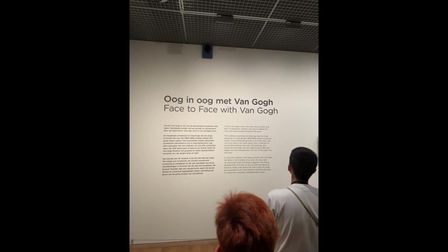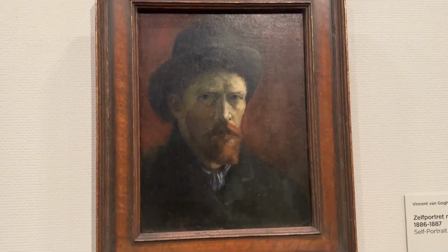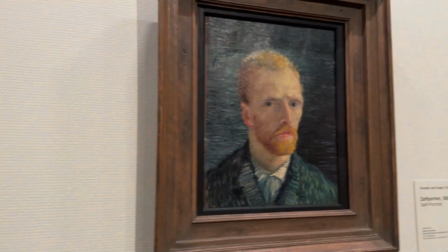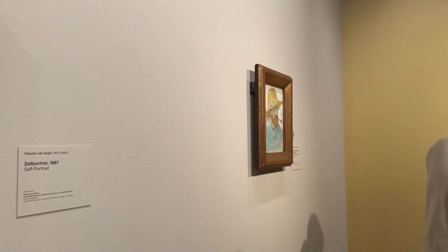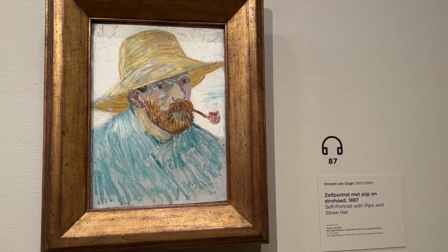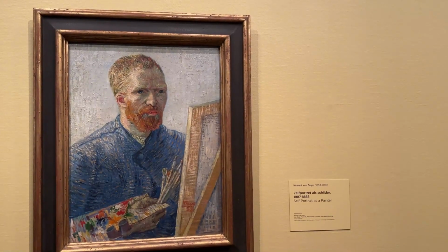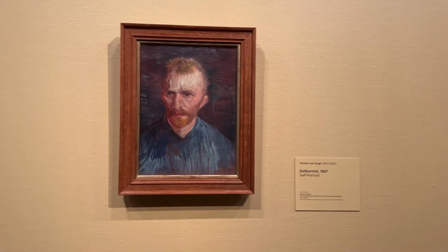Now there are self-portraits. As you know, Van Gogh painted so many self-portraits, and this one has a different color palette because he used to have this kind of palette before he turned into this. So he was using mostly brown tones as the Baroque artists used to. But then after the Potato Eaters, as he found his style more, he introduced colors more.